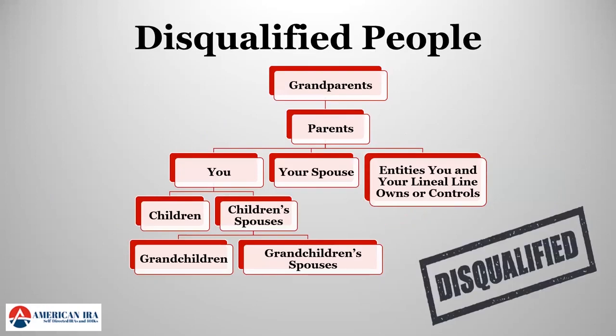Now, as we're kind of continuing this list of the no-nos, if you will, there's also the idea of disqualified persons and entities.